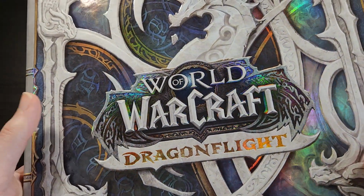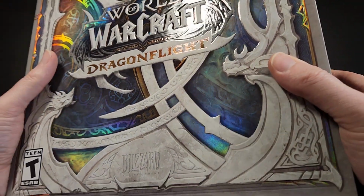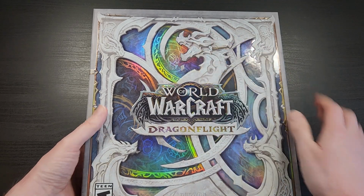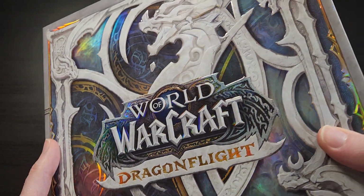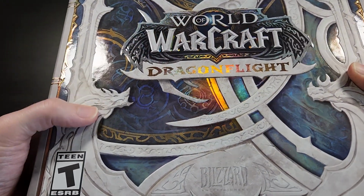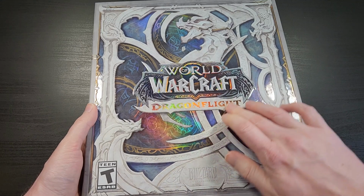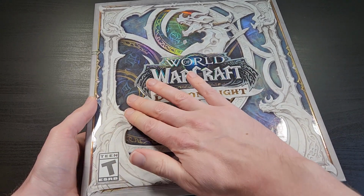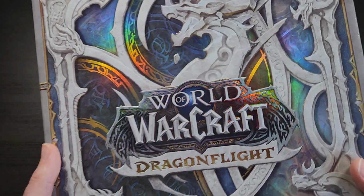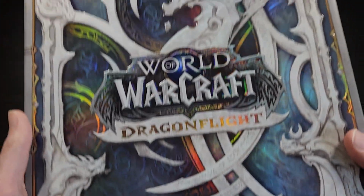All this background stuff is holographic foil. You can see when I run the light over it, it's got that holographic foil look, which is really cool. All of the stonework is embossed. So again, I'm going to run the light over it so you can see which parts are glossy and which parts are matte. All the white stonework is matte, but it's embossed. If you run your fingers over it, you can feel all these runes. You can feel the Blizzard logo. All the etching is embossed, so you can feel it. And it looks really good. It looks really high quality, better than the previous one, I'll say. I like this artwork and design a bit more than the Shadowlands one.